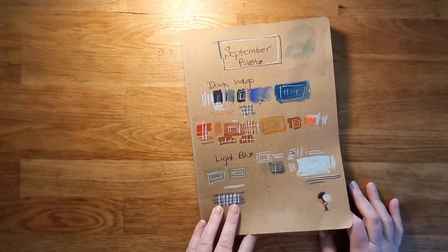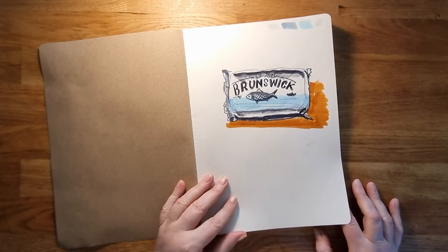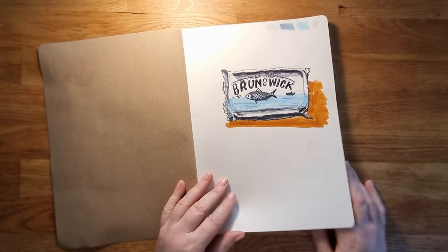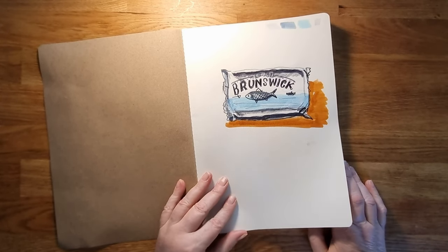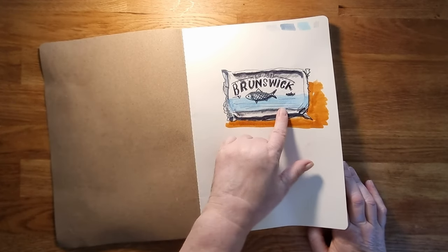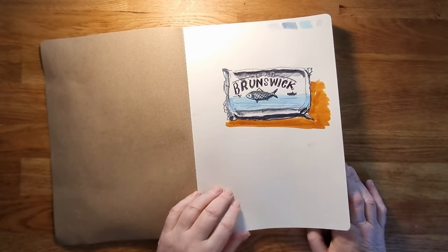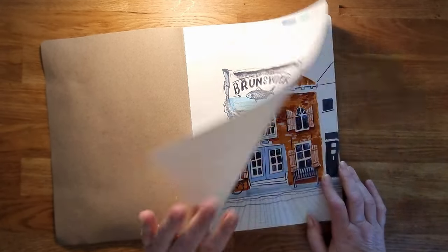So let's get started. This was the first picture I did just to test out my materials. It's a sardine can, in case you couldn't see that from the picture. And that's in pencil, marker, and I think Ecoline marker.